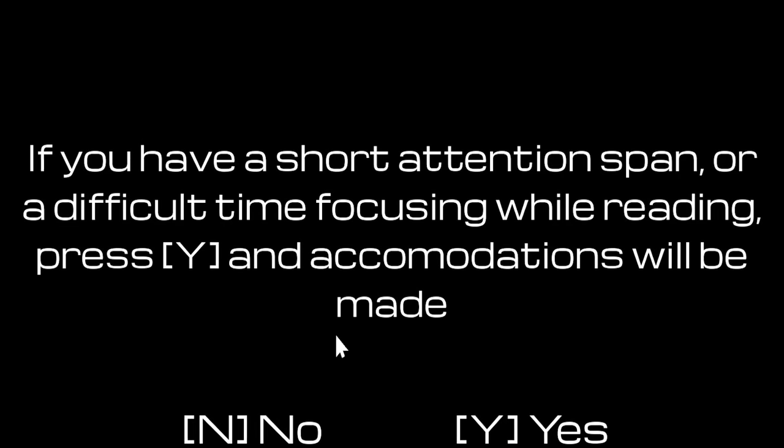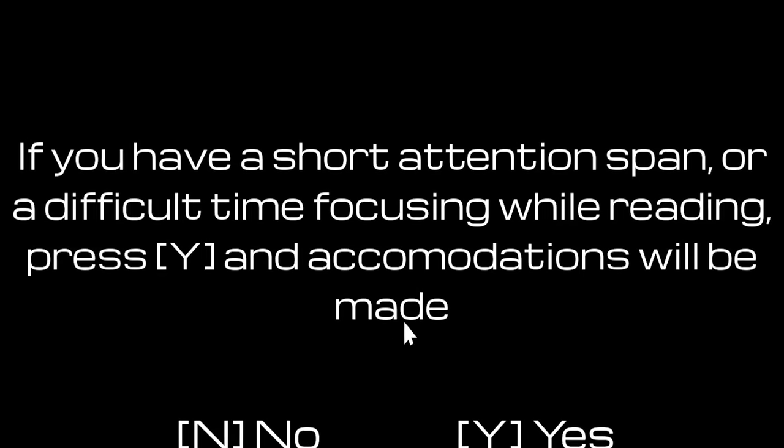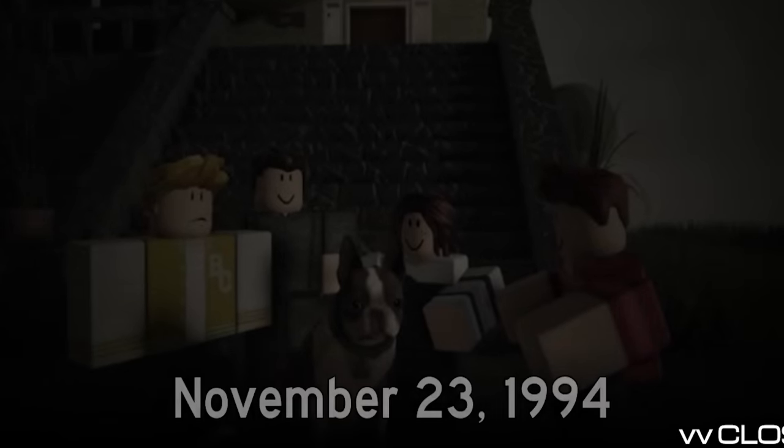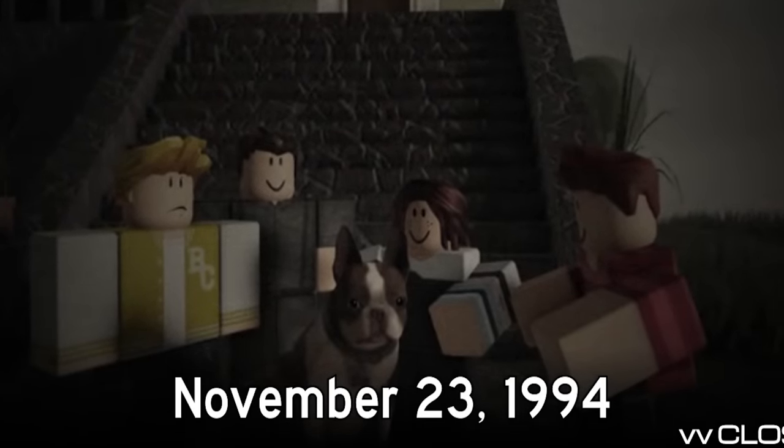I don't want to do this. If you have a short attention span or a difficult time focusing while reading, press Y and accommodations will be made. I'm gonna be real, chat. I do. Oh. November 23rd, 1994. Oh, thank you so much for the Subway Surfers. This is gonna help me so much.